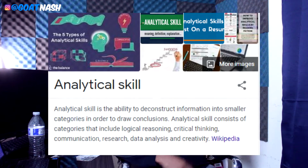And before I even get started, I want to go ahead and grab the definition. It's pretty much defined as the ability to deconstruct information into smaller categories in order to draw conclusions. That simply means that you're able to break down information into small pieces that you can really focus on and come to the conclusion after you analyze those pieces of information.